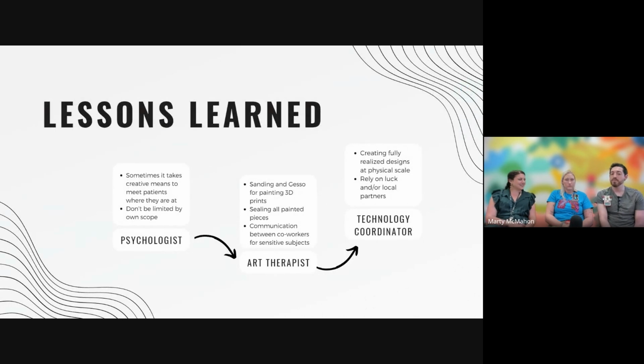So, lessons learned. I think we certainly all have them and probably could talk for another 20 minutes about them. I will keep it brief on mine. I think for me, the biggest lesson was that sometimes it takes some creativity to meet patients where they're at. But when you do, there's nothing they aren't capable of exploring.